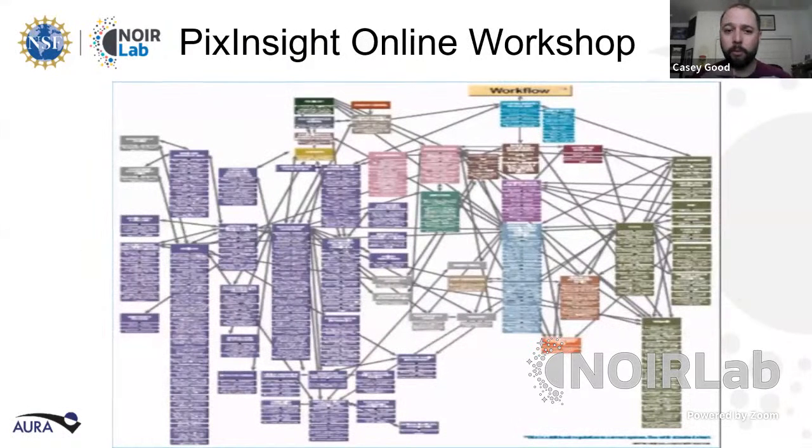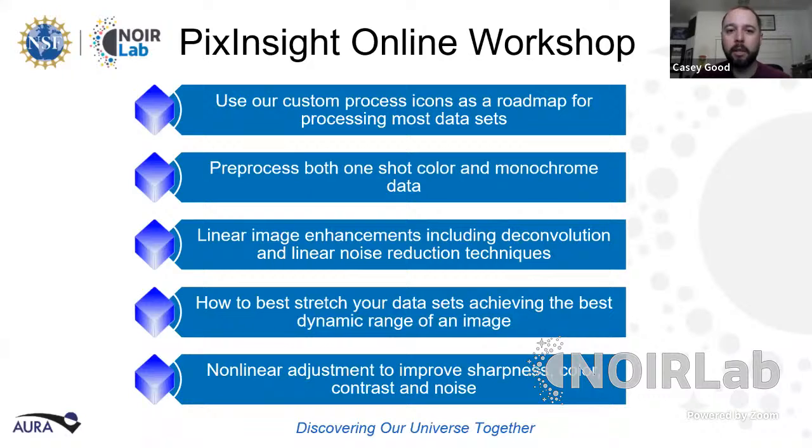So like I said, this is what a typical workflow in PixInsight looks like. Kind of crazy, very, very confusing. And so I've distilled it down to basically like a 15-step program on how to take your basic raw data and get a nice finished image. And once we've gone through how to do that and you get the process done, it takes you about 20 to 30 minutes to put together a beautiful, beautiful image.